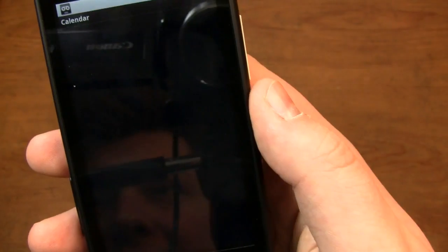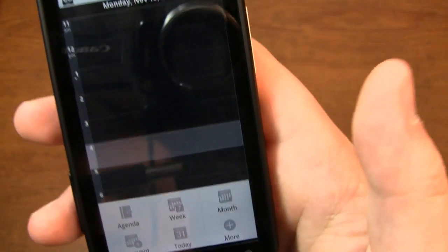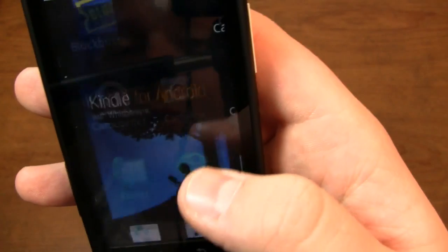And we can take a look at the calendar app. Again, very similar. Not a lot of changes there, but you'll see these little Moto quirks here and there. And you can view it by week, month, event, or agenda as well. So I won't spend too much time on that.